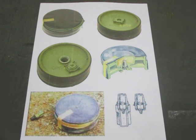Now, I'm not 100% sure when these entered service, but my guess is it's probably 1960s into the early 1970s. I am not certain. I could find no specific date. It does look like these were being produced up into the mid to late 1990s.